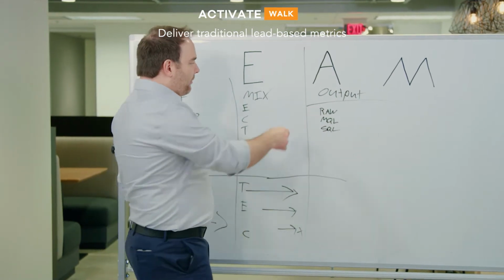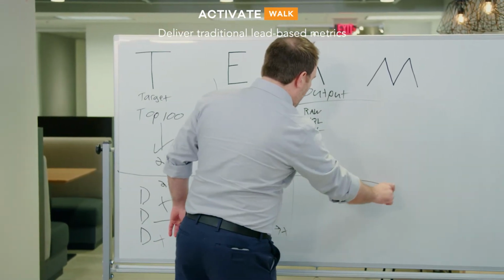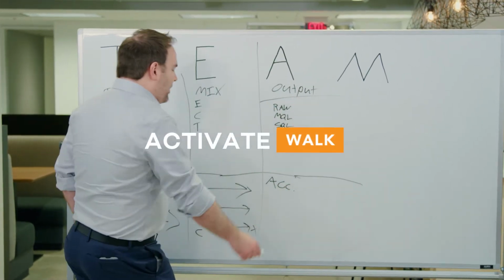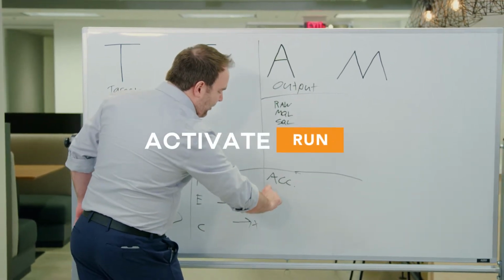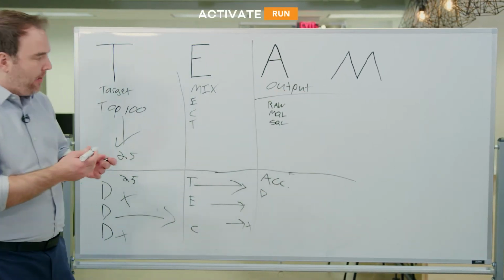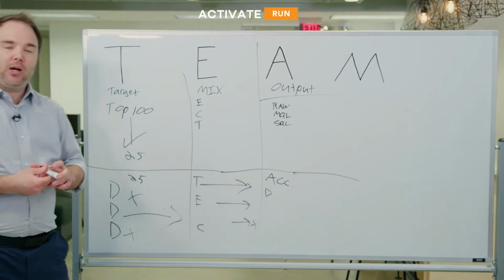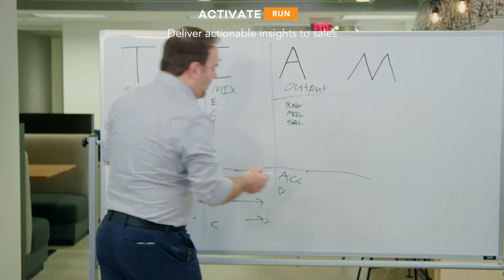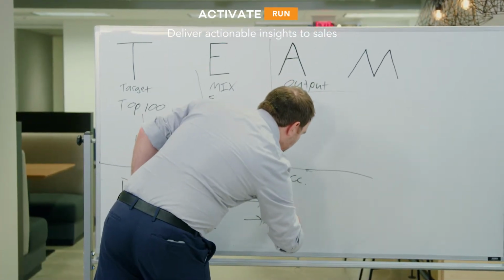Instead of it being raw, marketing qualified, and sales qualified, you start seeing account. And you start seeing at that account what kind of engagement am I getting in the departments? And how many unique visitors am I getting to my site? And you start going back to sales, and what you start delivering to them is insights.